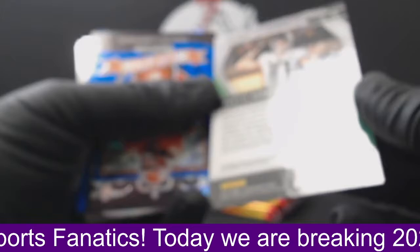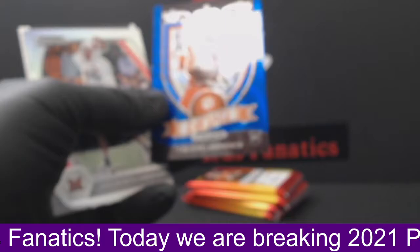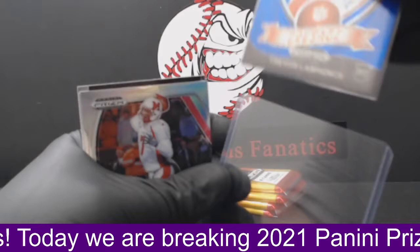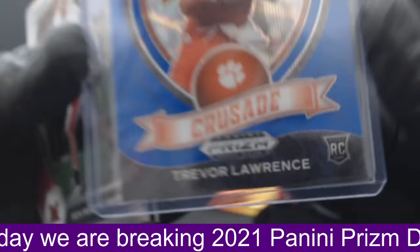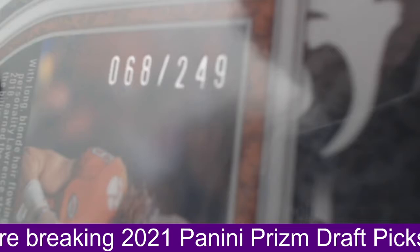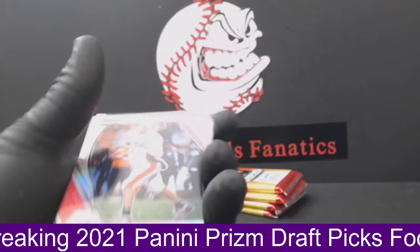Justin Herbert. Speaking of cool, here's another Trevor Lawrence. This is a Crusade blue rookie. This is our second numbered colored Trevor Lawrence of the break. This is a Trevor Lawrence Crusade blue. This thing's numbered to 249. Second numbered Trevor Lawrence of the break for the Jags and Tom D. Congratulations, Tom. There's another Trevor for you.